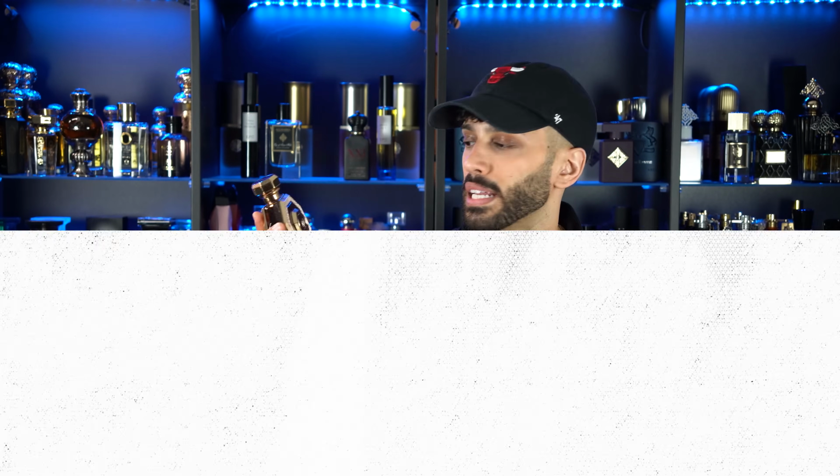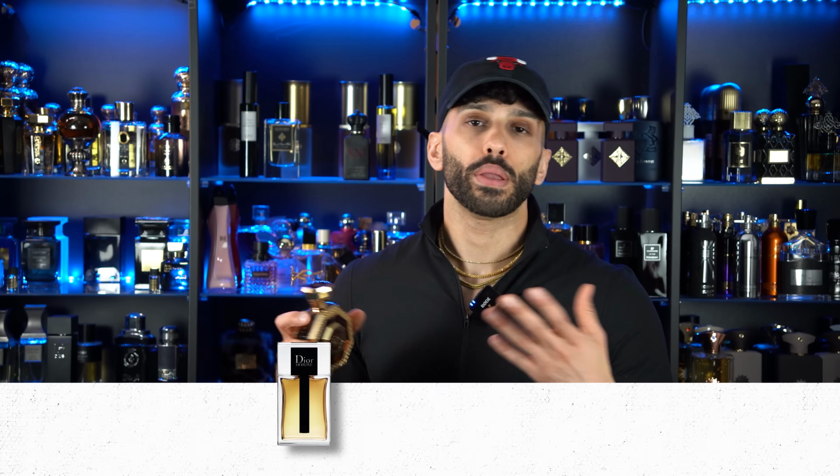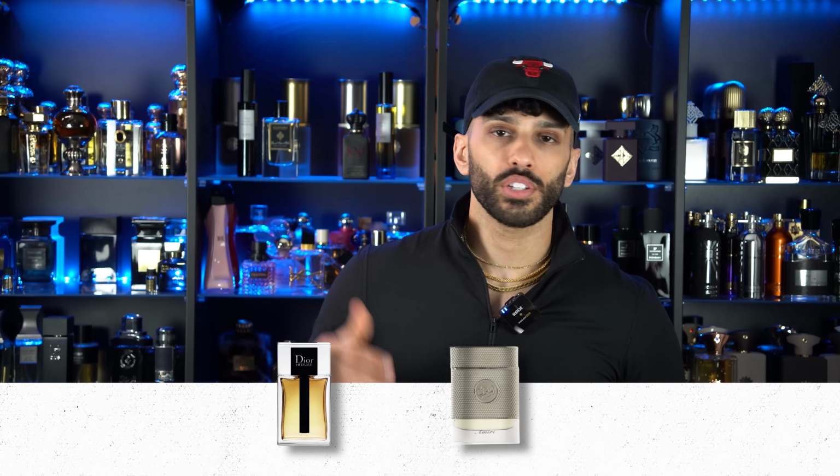Last one, Al Farid by Al Arabi Al Oud as well. So a lot of Arabian Oud fragrances because they have the Guinness World Record for the largest niche selection fragrances, so it's no surprise. This is much different. This is as if an Oud fragrance had a baby with something like Dior Homme 2020 or Arabian Oud's Amiri. Dior Homme 2020 is very simple, but not many people are going to know what Arabian Oud's Amiri is.